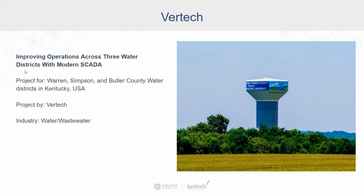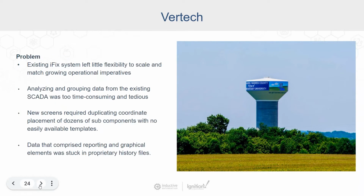So at Vertech, one of our key industries is water and wastewater. We developed this project as part of an initiative for Warren, Simpson, and Butler County to provide a modern mobile-first SCADA that fully integrated all assets into one easy-to-use and scalable solution.